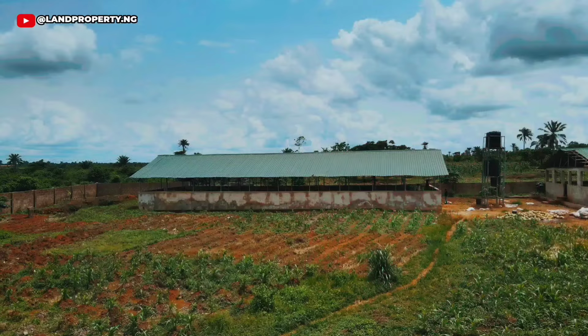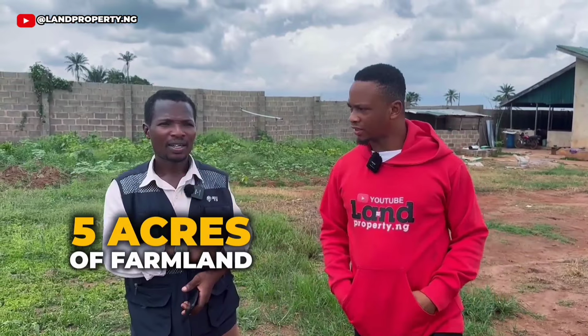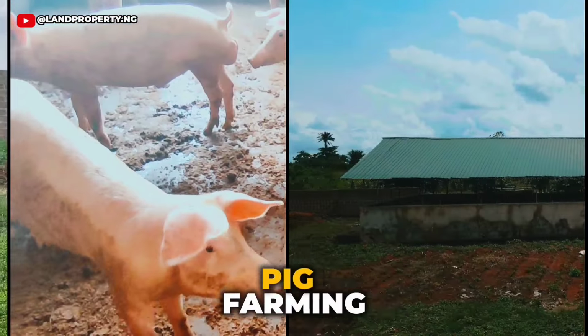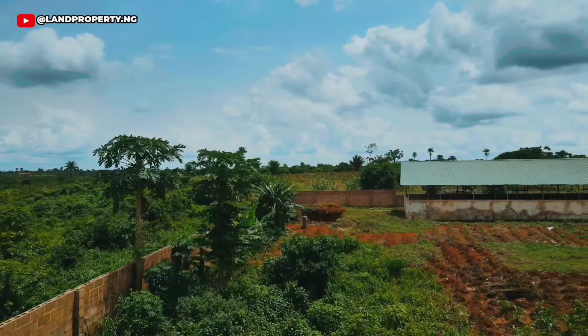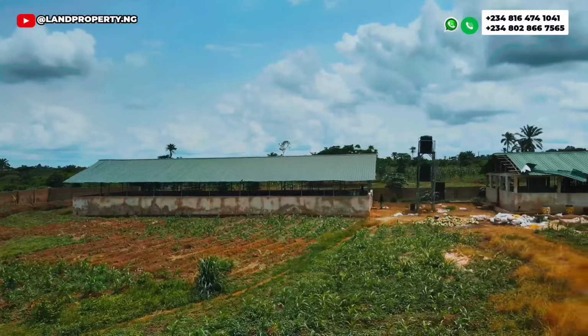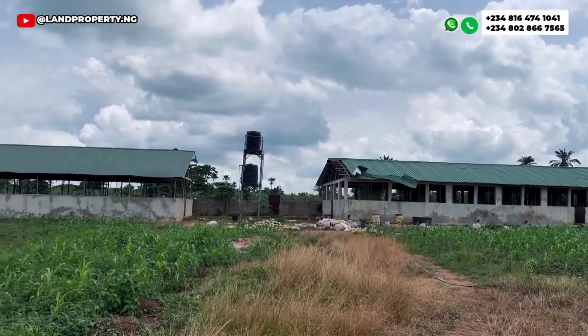This is the farmland. It sits on 5 acres. We have 2 acres for the pig farm, and then we have the 3 acres that's fenced over there for Ugu alone. It's an Ugu plantation. So this farm started with just this penthouse. This one here was the first one, and by extension, they added this.